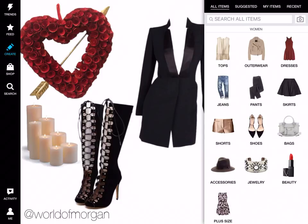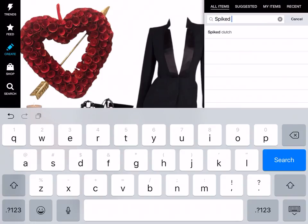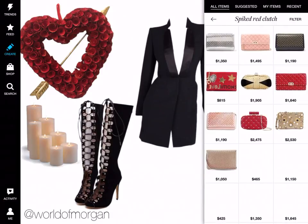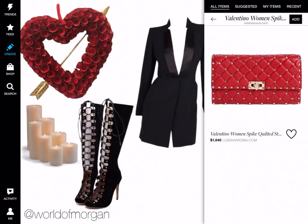So next I'm going to go to our bags. I definitely want to do a play on Valentine's Day and do a red clutch. So I have one in mind. Let's see. Red clutch. All right, boom. This one right here. I was looking at this one earlier. Valentino women's spike quilted studded clutch.